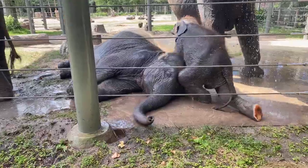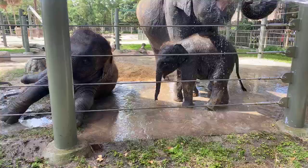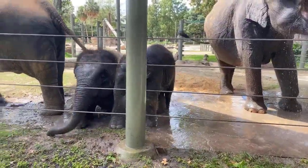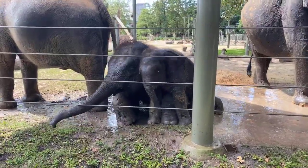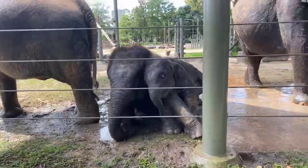Obviously having these babies and having multiple young elephants at our zoo is awesome. You get to see such a wide range of ages here, because we have our older elephants and we have these young new ones here. But again, to see them interact and play with each other, or just even see an older elephant that maybe doesn't play as often anymore, but to see a new toy and maybe be super interested in that is really cool to see.